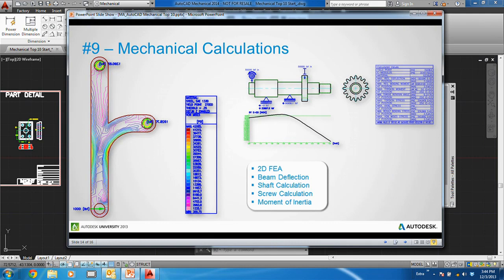All right, number 9, mechanical calculations. I was at a client site last week, and they were talking about how much money they had spent on some software to do beam calculations. The same software also does screw calculations. Talking to them, I mentioned, well, you guys have had Product Design Suite for years. Why aren't you using AutoCAD Mechanical to do that? No lie, the guy looks at me and goes, I didn't know Mechanical could do calculations like that. Absolutely it can.